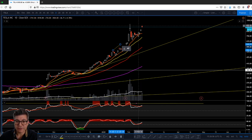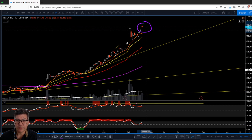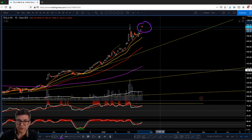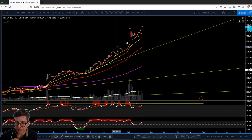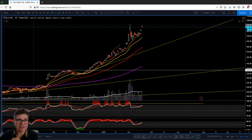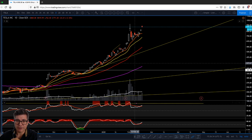But here, this little section right here, this sucker, that's what's giving me a little bit of a warning. That's almost like a little bit of a doji spinning top kind of thing going on. So that is a possible double top. That's one of the reasons why I want this to be more of a public service announcement than anything else. Yeah, it's an update on Tesla, TSLA, but I just don't want people to get wrecked.